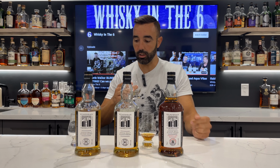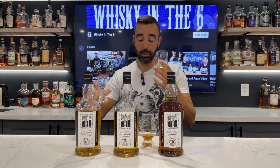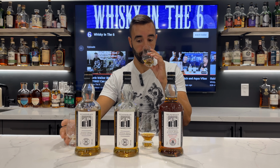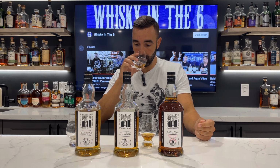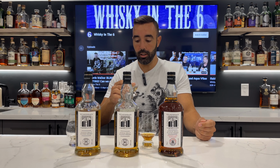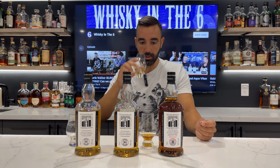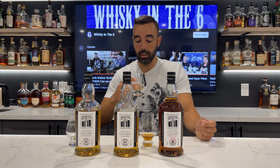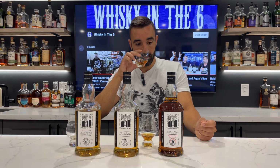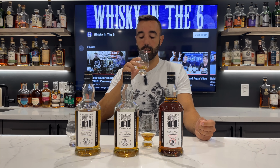This one's different on the nose than the 12. Less sweetness for sure. And this one's been open for probably even longer. Less grassy and less Campbelltown. So a little bit more muted than the 12 on the nose. You do get some grassy notes. Very faint peat, if any at all. Very light.